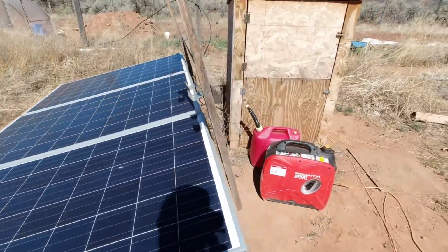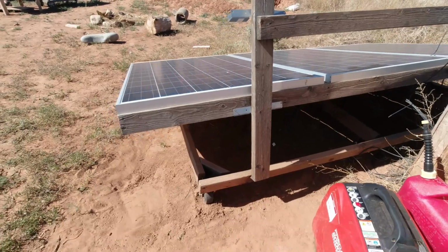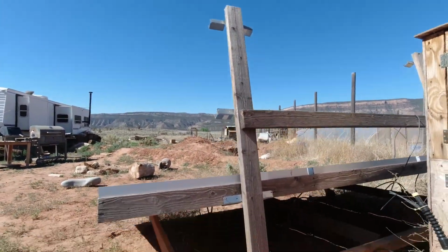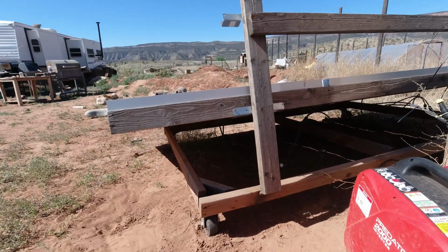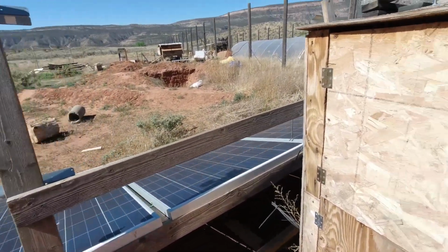I also built this rack so it's adjustable for different times of the year, so you can get different angles on the sun. With casters on it, it's movable, so we can optimize as much sun against the panels as possible.